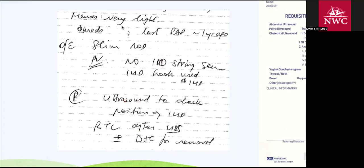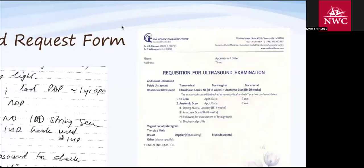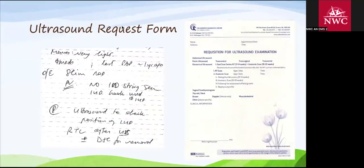If you're ever not sure of what you're supposed to do, I would definitely call and verify. All of them should have the doctor's information on them. For example, on this one, you could see the doctors up here and you can call this location and ask to speak to those doctors. And definitely don't go doing an ultrasound if you're unsure what type of ultrasound you're supposed to be doing, because that could definitely get you into trouble.